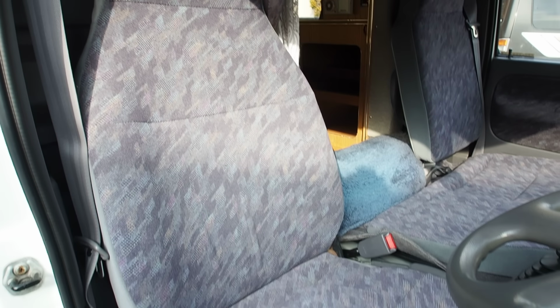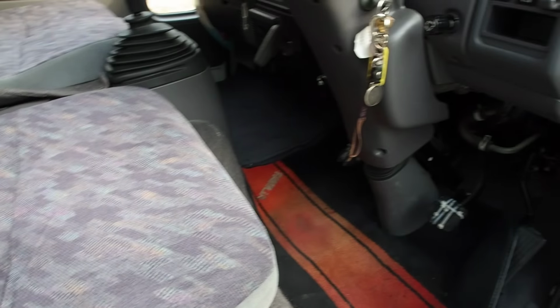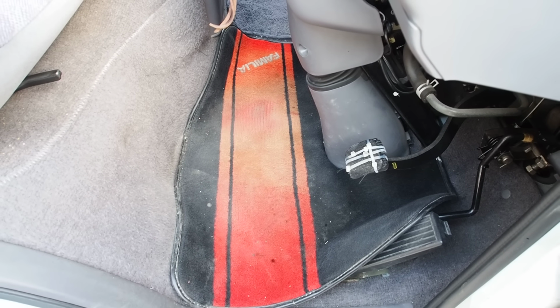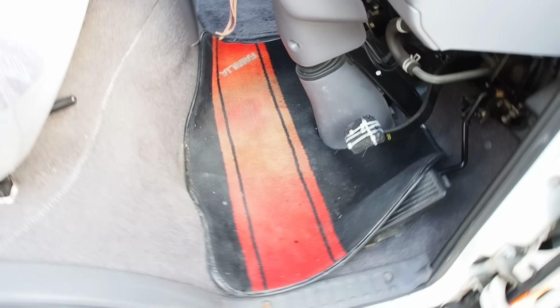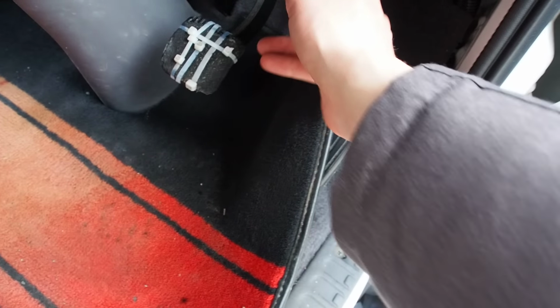Driver's seat, passenger seat are both in really good condition. Don't believe it's ever been smoked in. It has been zip tied though. Take a look at that. Need extra grip? Put zip ties on. That's actually my kind of owner. And Mazda Familia seat, place for feet. Man, can't talk today. And it doesn't quite fit here, so kind of needs a cut, and a cut. Because it's bottom hinged, you'll notice.